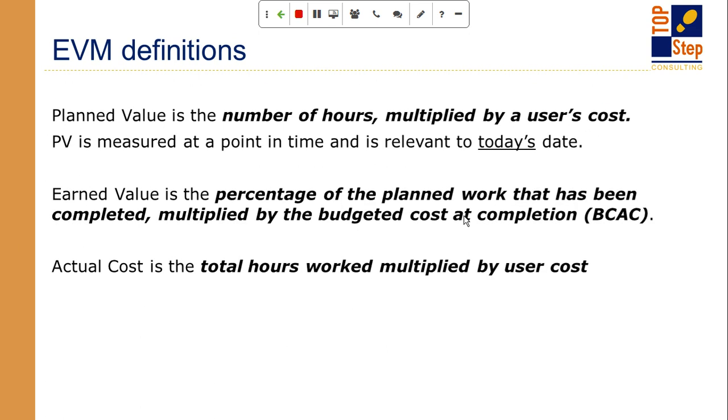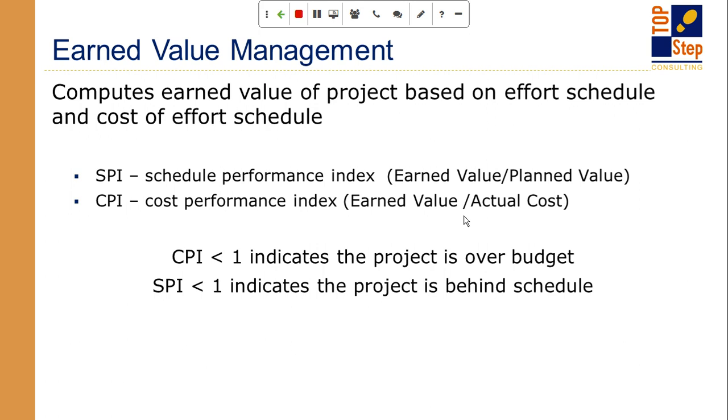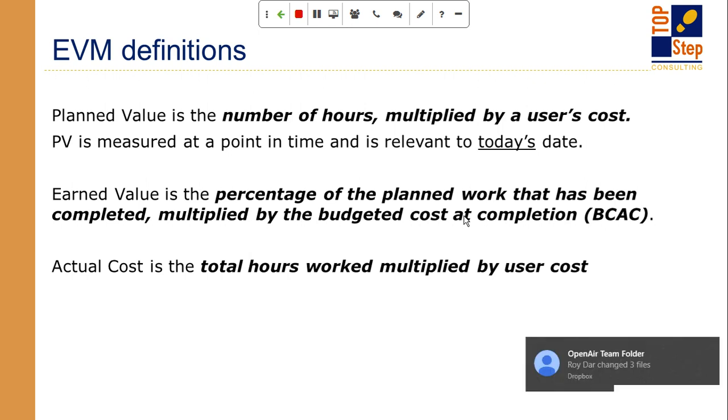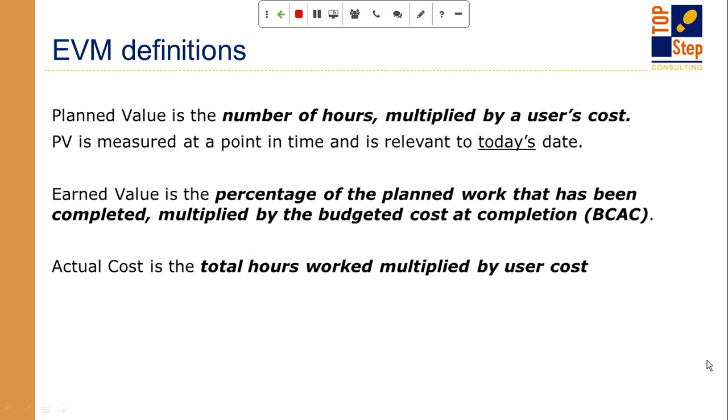So here's what all those 3 metrics are. Remember, schedule performance index is earned value divided by planned value. So let's talk about what earned value and planned value are. Earned value is actually the percentage of the work that you planned to do that has actually been completed. This would be down to the individual task level based on the dates and the time frames that you expect to deliver the work. And then you multiply that by the budgeted cost at completion. So you're getting your total view of the cost that you expect to burn for the project, and then what percentage you have burned through for the planned work that you had so far. And that gives you an earned value.